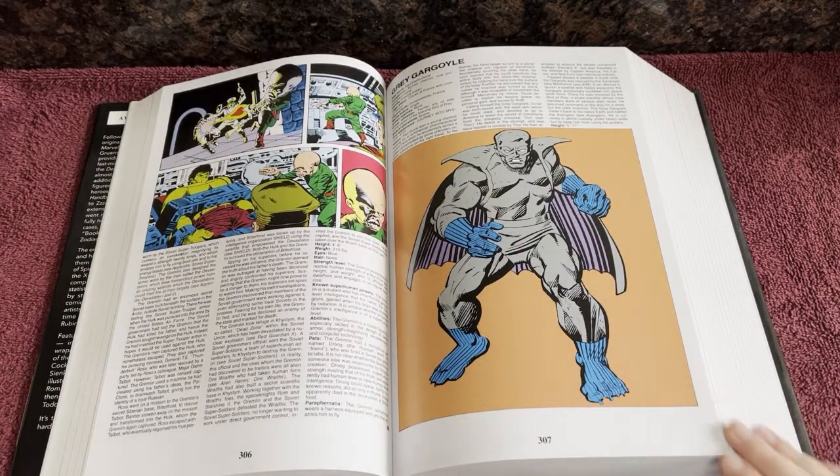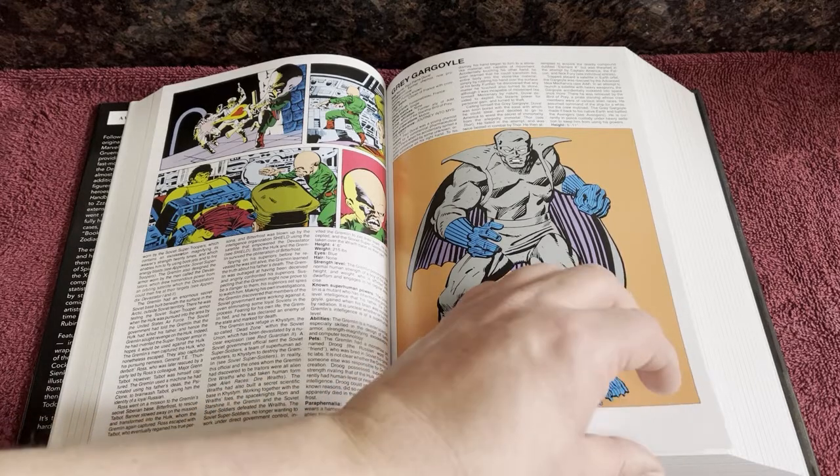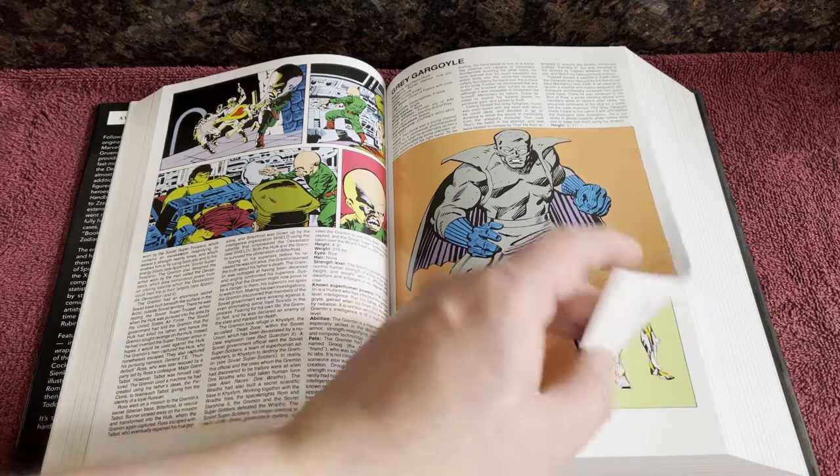And then we have Great Gargoyle. He's got some crazy socks on. Wait, I don't think those are socks. Like boots. Yeah.